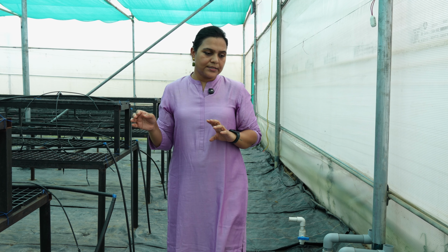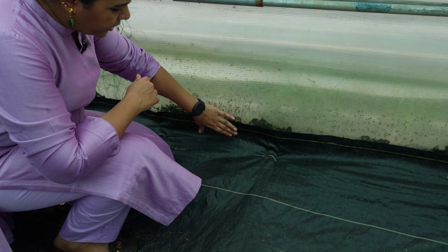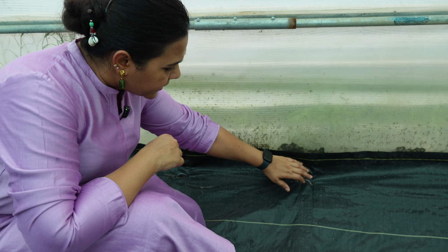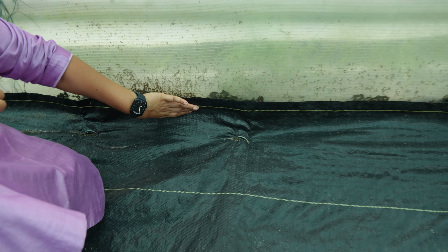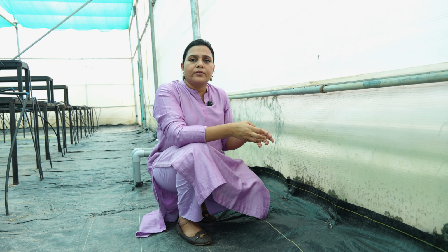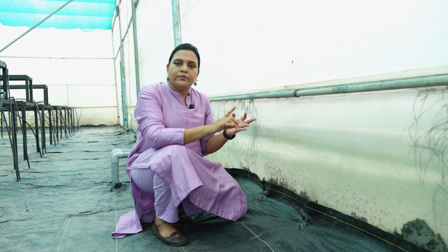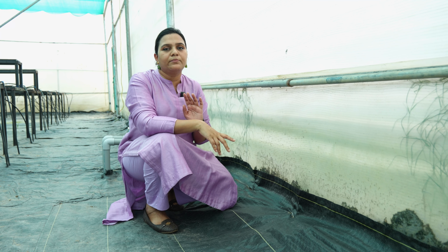Now I'll show you an example of how we have secured it. This is the weed mat which we have used, and this is how we secured it completely. This is end to end. This is the poly sheet, and this is the weed mat, and this is how we secured it completely, so that soil is not exposed and there is no chance that the pests can come inside or the weeds can grow. We completely have to avoid the pests and weeds by using a weed mat inside the polyhouse, and this is absolutely mandatory.